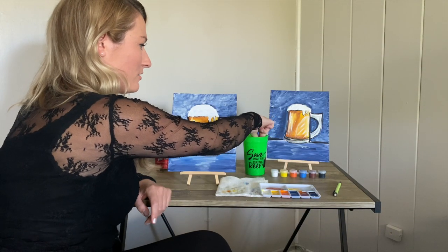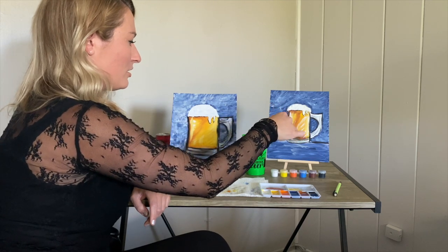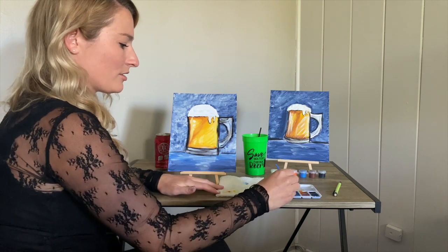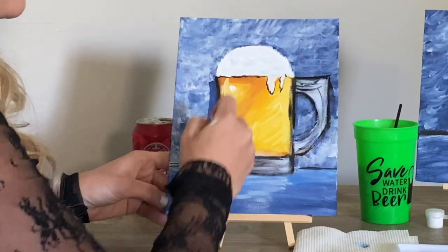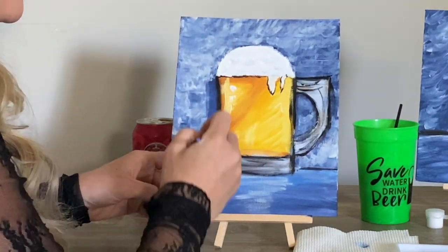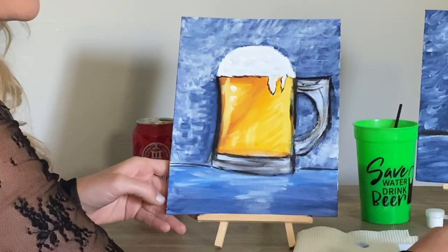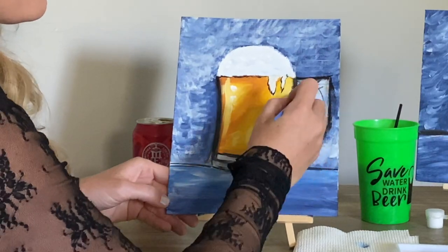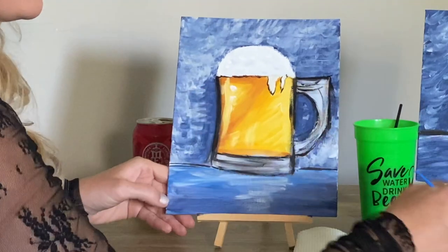There are a few other things you can do if you want to add a shadow in so the mug is not sitting directly on the background. Super easy. All you do is grab some of that blue, go right along the side here, make it a bit darker and blend it in. Completely optional steps, you don't have to do that. You can do it inside this mug here as well to give some more depth to that background.